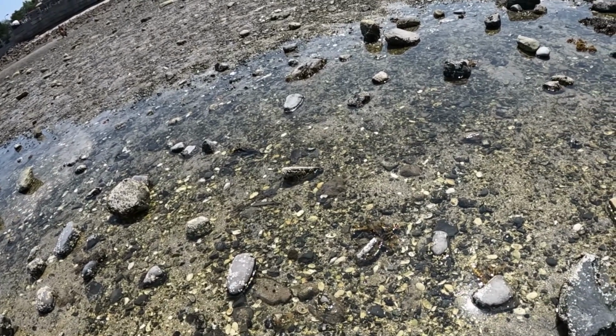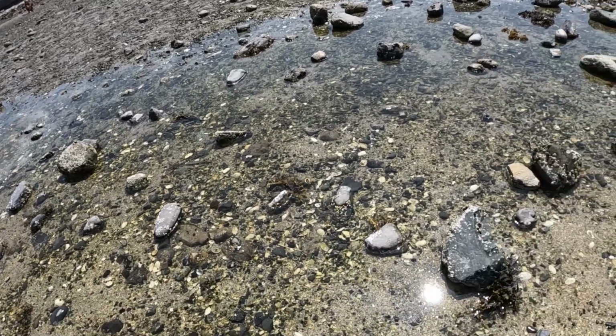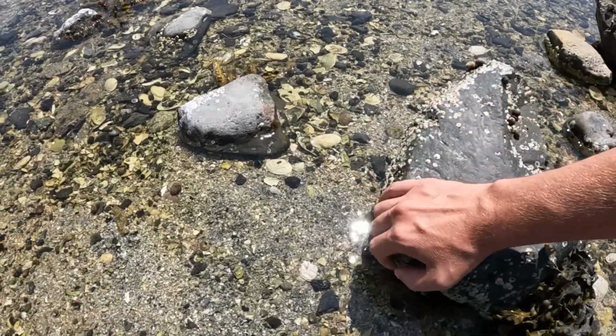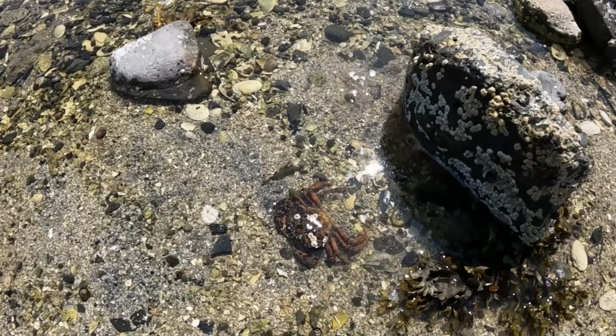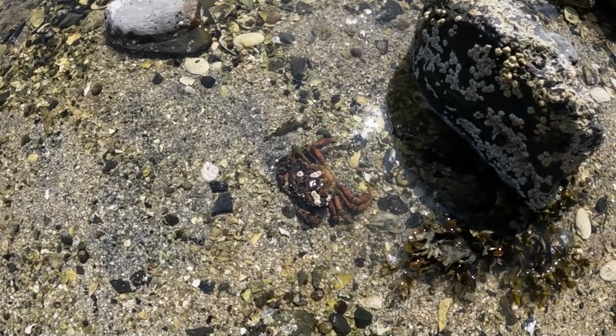And I'm sure there's some crabs if you look around, or if you lift some of these rocks and move them. You never know what you might find. Ooh, like right there, there's a crab. If you lift a rock, you might find yourself a little crabby.